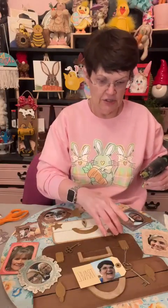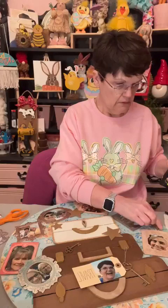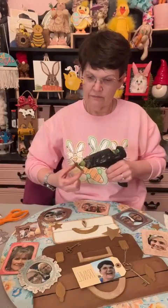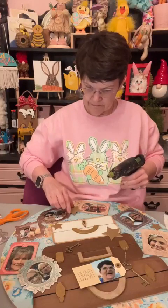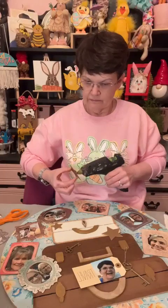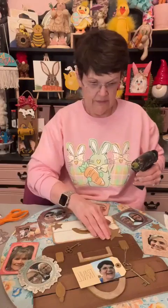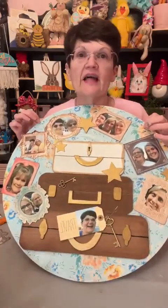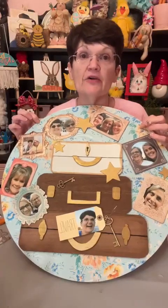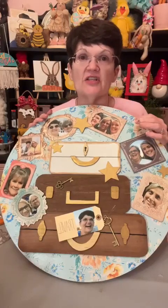And if you don't like the stars, you don't have to put them on. I just think they're cute. Let's see. Put it right there. All right, so now I've got all the stars on there. So there we go. But if I had had some paper that had like travel stuff on it, it would have been a lot better. But I looked in there and I didn't see anything, and I don't have any paper either. So maybe I should have thought about that ahead of time.